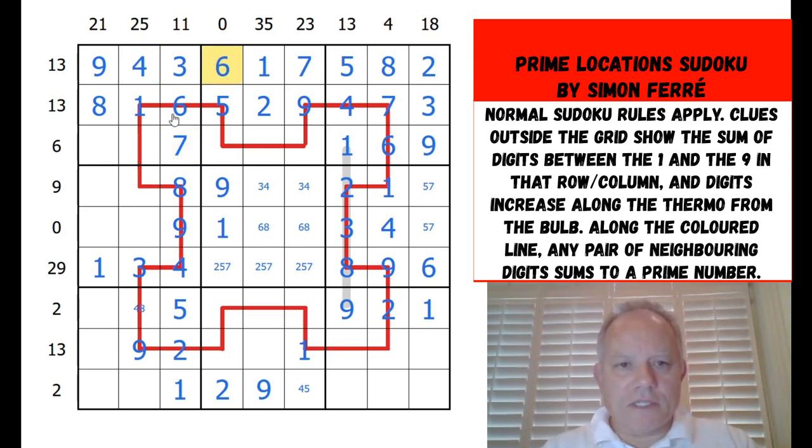We can do that because of the 6 in box 1. 2 and 5, using the odd even there. Now, 3, 4, 8 here. The middle one has to be the odd one, so that's 3. That can't be 4 because 5 and 4 would add up to 9.